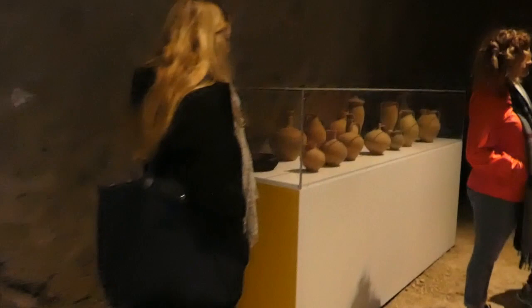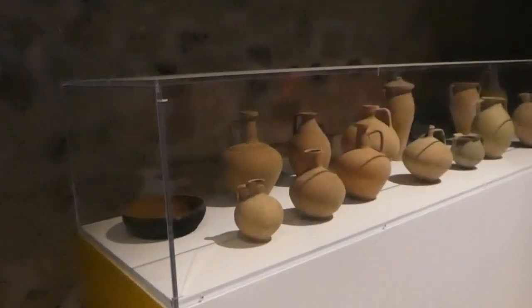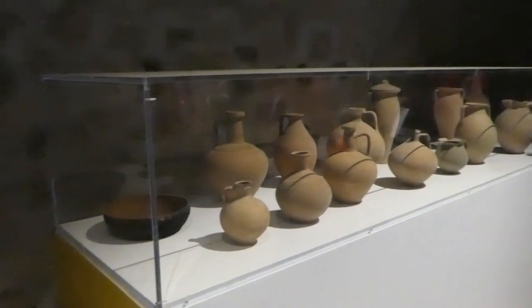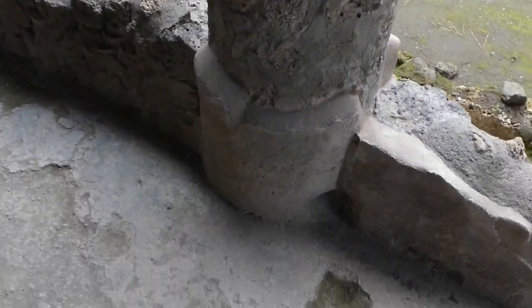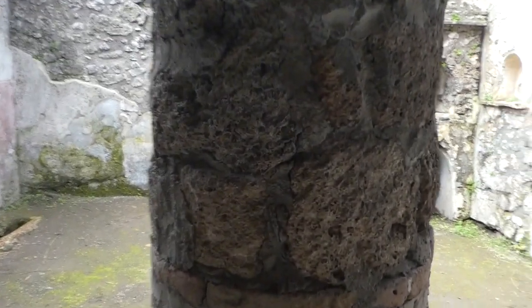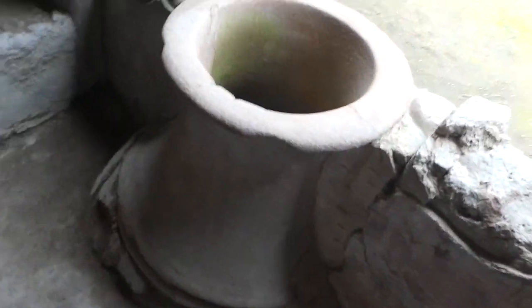But it's a new endeavor to leave stuff where it's found. And so here we have all these clay storage vessels. Those are the ovens in the courtyard in this person's house. And the columns have stucco around them, covered by rocks from a volcano. So there's the stucco, it's painted, and the pots in the walls.